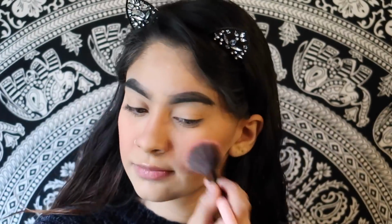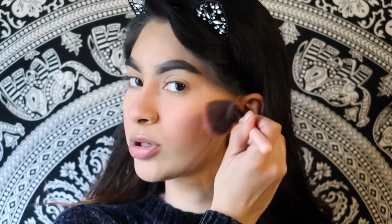So I'm just gonna go back in here. And I just run the brush through my nose because I like that whole blush effect on my face. So I like doing that, just to make it look a little bit more cohesive. Just gonna take a look and see if that's... Alright, that's good for me. Alright, so we're good on blush. For highlight, I'm gonna go ahead and spritz my face with the setting spray that I bought.